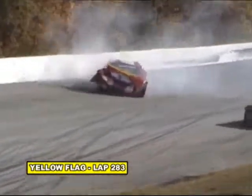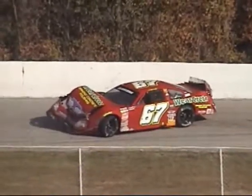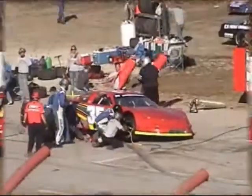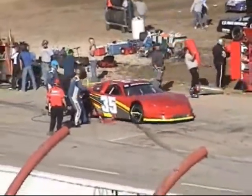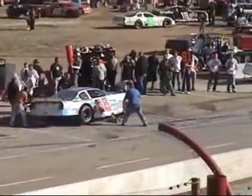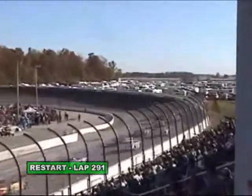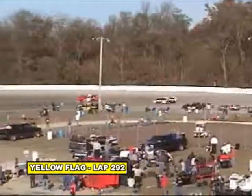We got caution on the backstretch, Jeff Foltz. So Johnny Van Dorn stays out, but our other lead lap cars pulling in. Caution for debris on the front straightaway.